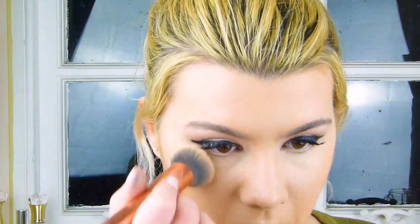Okay, so to set all of the cream products, I'm just going to go in with my Rimmel Stay Matte Powder.